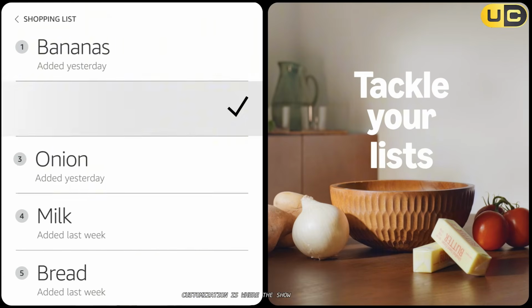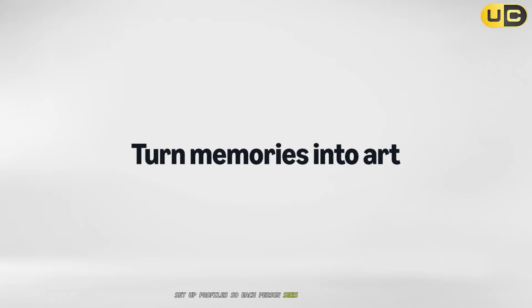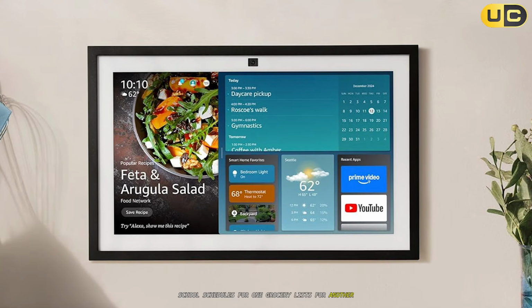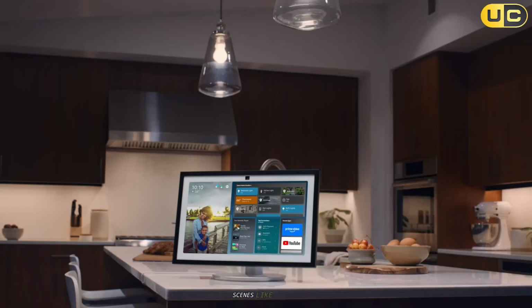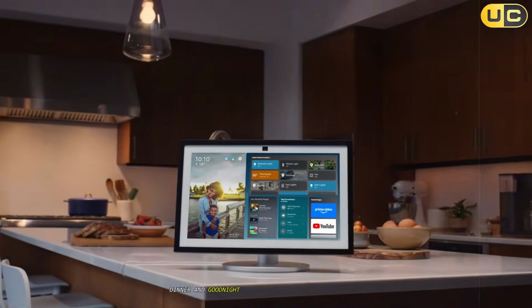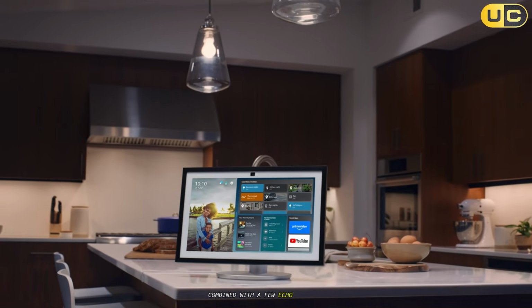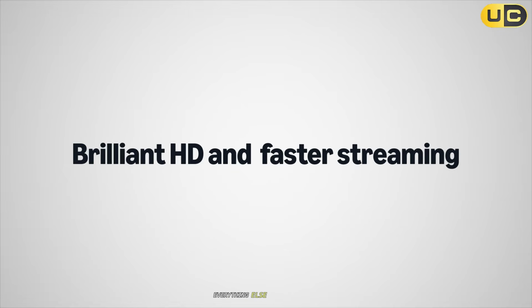Customization is where the Show 15 really excels. Set up profiles so each person sees relevant widgets: school schedules for one, grocery lists for another, and quick access controls for whoever runs the lights and locks. Scenes like morning, dinner, and goodnight become one-tap rituals that reset the home. Combined with a few Echo speakers, the Show 15 becomes the visible brain of the system. Everything else responds to it.